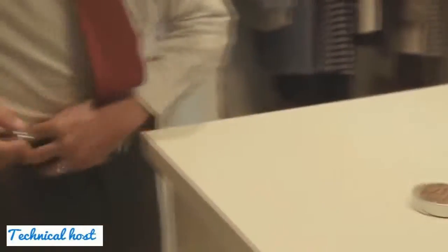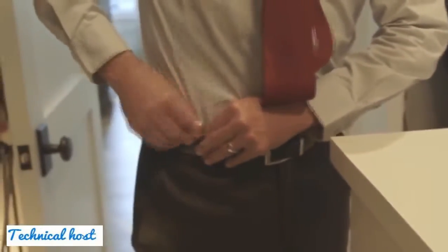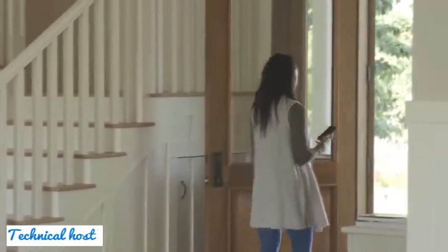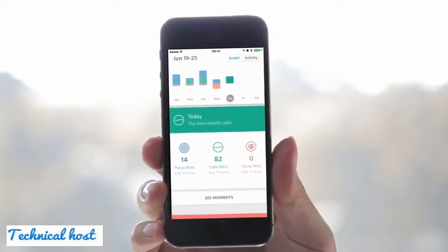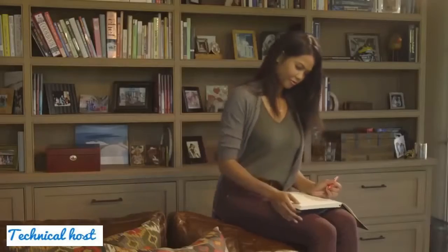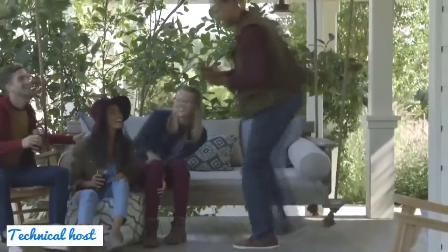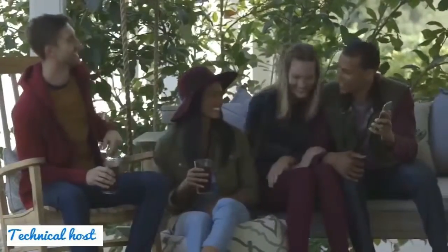Simply clip the tiny Spire stone to your belt or bra, and it will sense respiratory patterns and changes in your state of mind. Spire gently notifies you with insights delivered to your iOS or Android device for a mindful, balanced, and productive day. Spire is proven to decrease stress and is backed by research from Stanford's Calming Technology Lab and is recommended by doctors and mental health professionals worldwide.